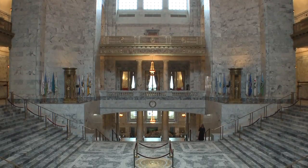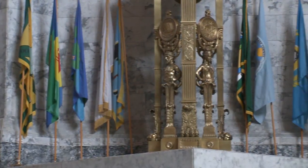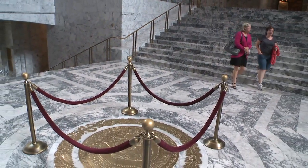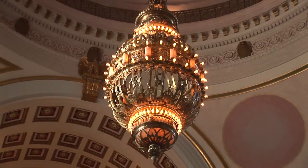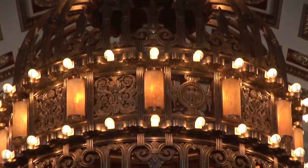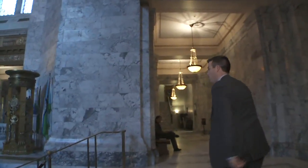So this is here in the Capitol Rotunda, and if you take a look around, it's one of the most beautiful sights to the eye. What's interesting too about that chandelier up top is it's as large as a Volkswagen Bug, but it doesn't quite look it from this angle. So come on into the House chambers, I'll show you.